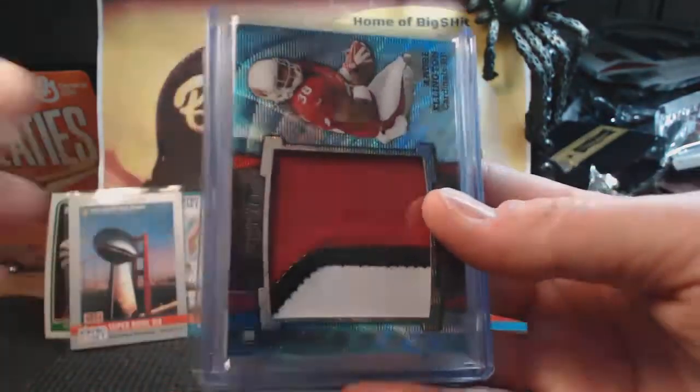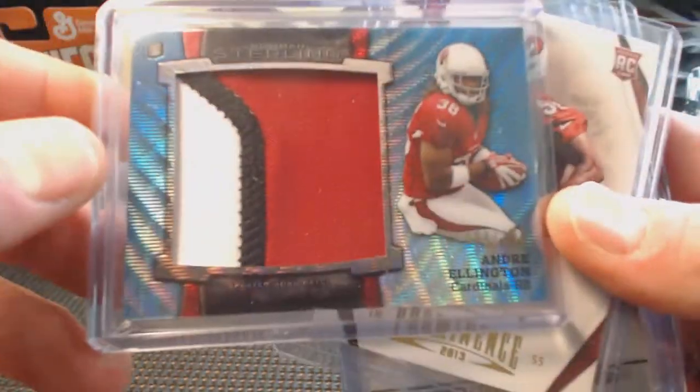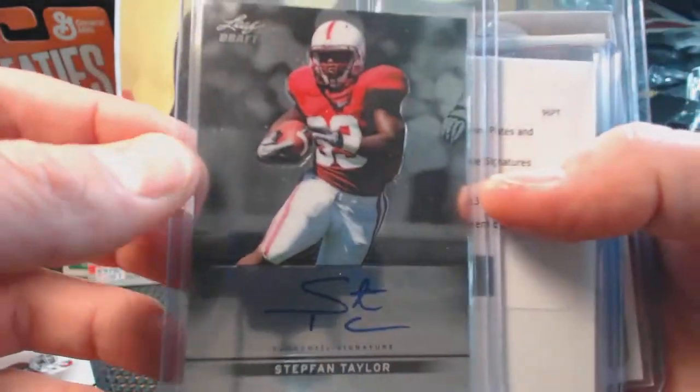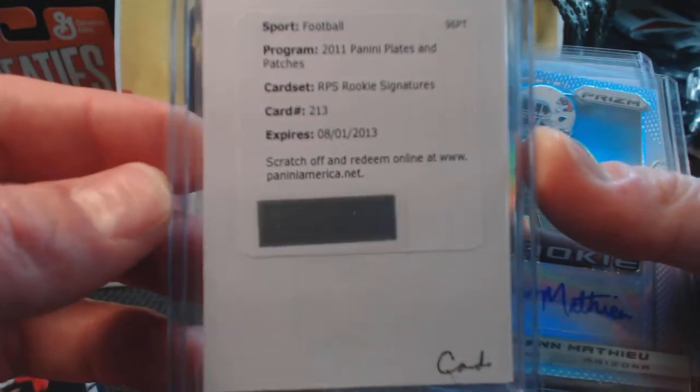All right, here's base cards. The box topper from Sterling was Andre Ellington, numbered to 171. Okafor to 199. Stephon Taylor autograph out of Leaf Draft. This was a cards guy, and I couldn't tell you off the top of my head. I think his last name was Williams.